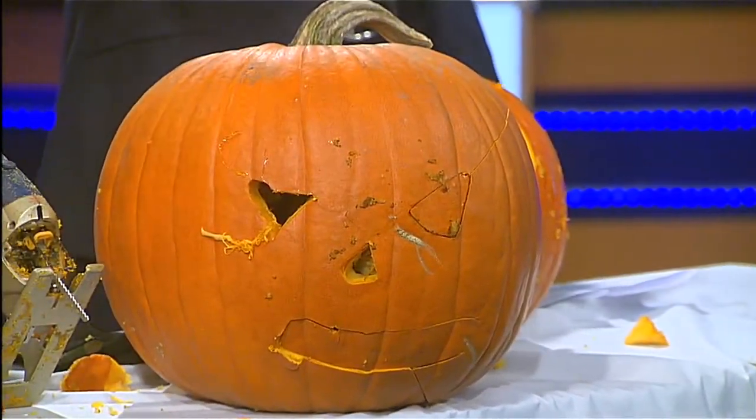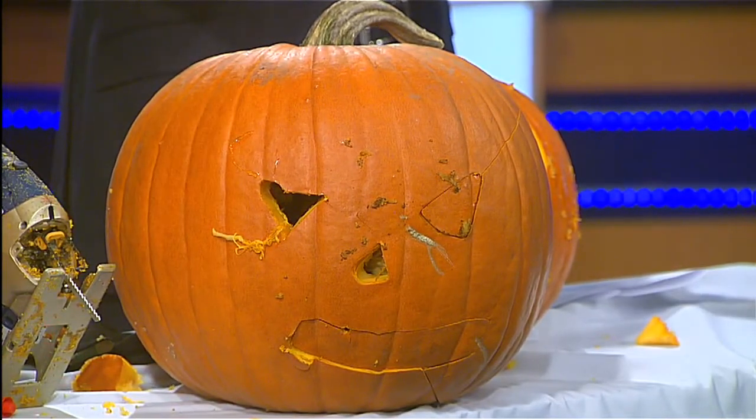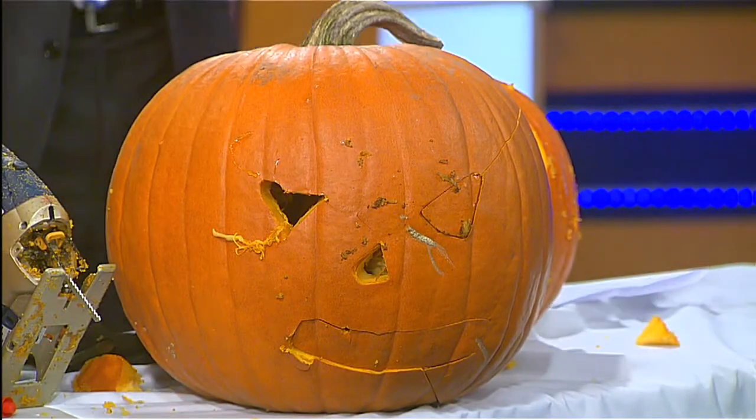Hey, real quick before we go, a final piece of advice for pumpkin carving. Just try it. It's fun. You don't have to be good at it. Pumpkin carving is not a skill that is rewarded in any way. Just get out there, try it. It's only going to rot on the porch in three days. So give it your best shot. And have fun, right? Have fun.